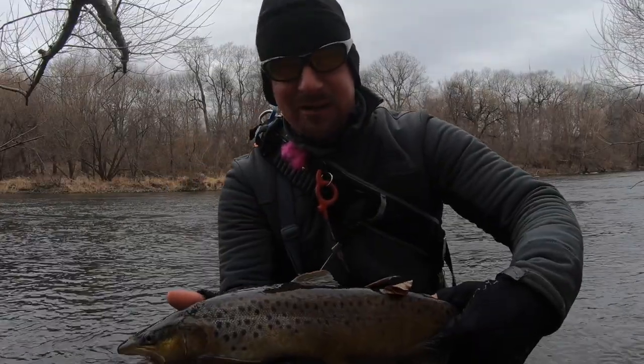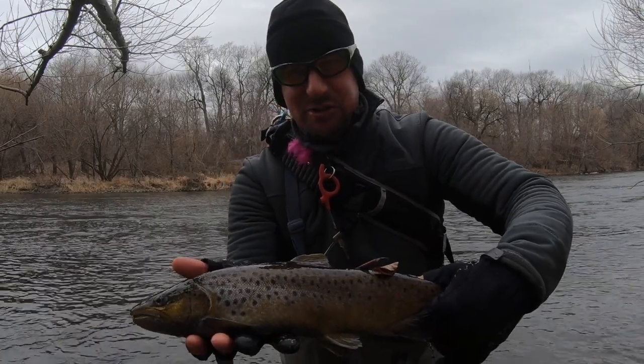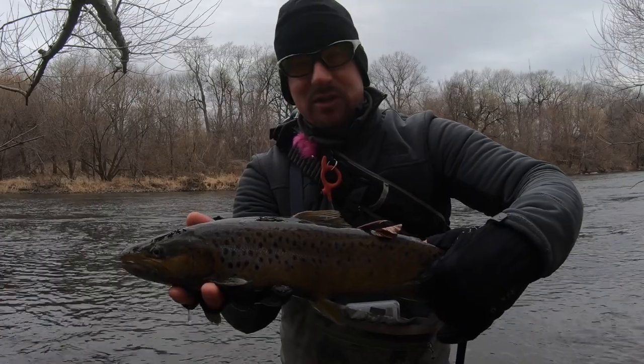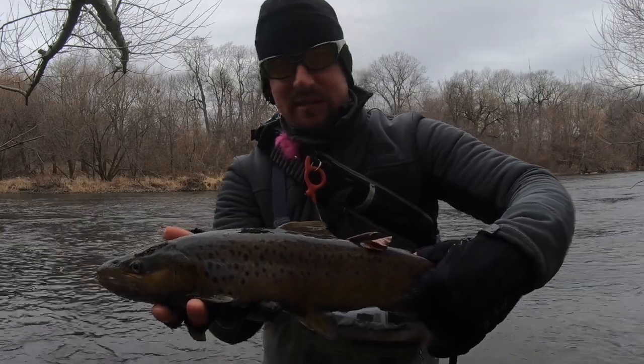Well, here's the beautiful brown that hit that white zonker streamer. Not the biggest one of the year, but definitely a fun little fish. Start the day off. Let's keep going. Let me let her go.